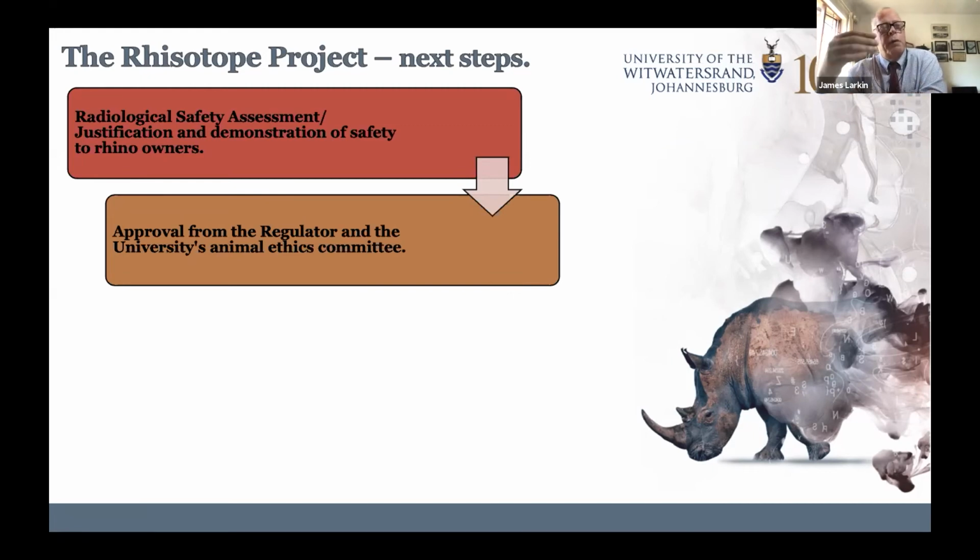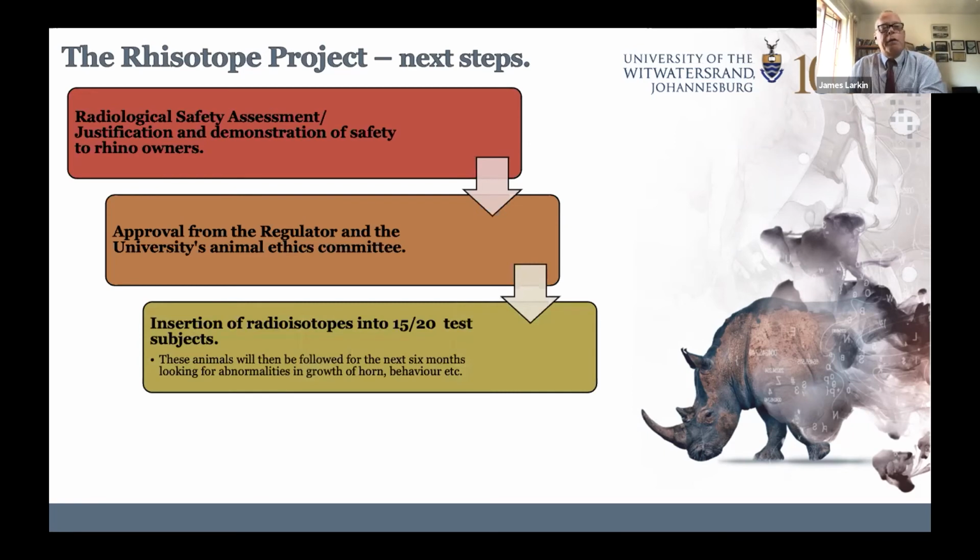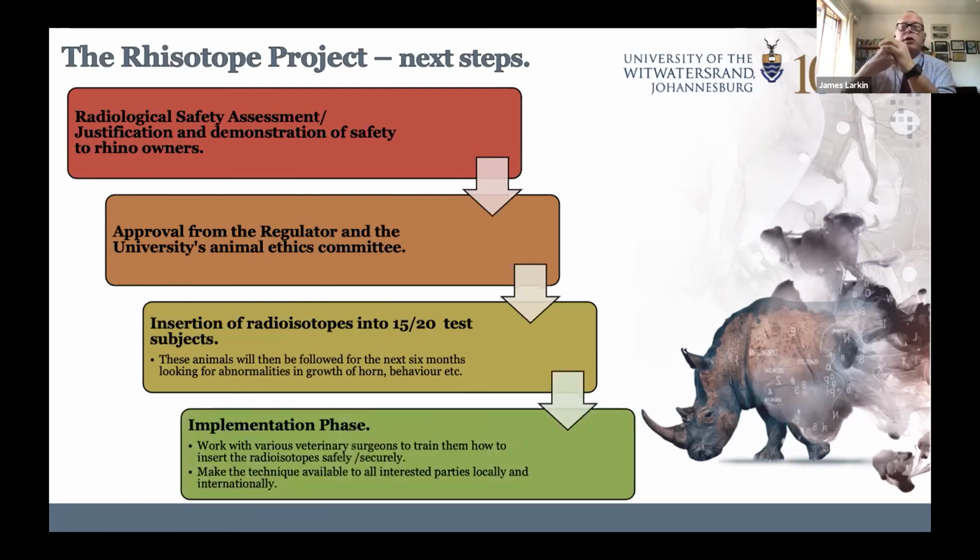We've already been through one session with the ethics committee to say, this is the work we wanted to do with the stable isotopes. They were happy for us to do that under the appropriate supervision. The next step then is we will be looking to get 15 or 20 animals where we will insert radioisotopes into their horns, and then we will follow them to ensure there's no abnormality in growth of the horn or any changes in behavior. And then from that point, once we've completed our proof of concept, it's an implementation phase where we will be looking to roll this whole idea out.